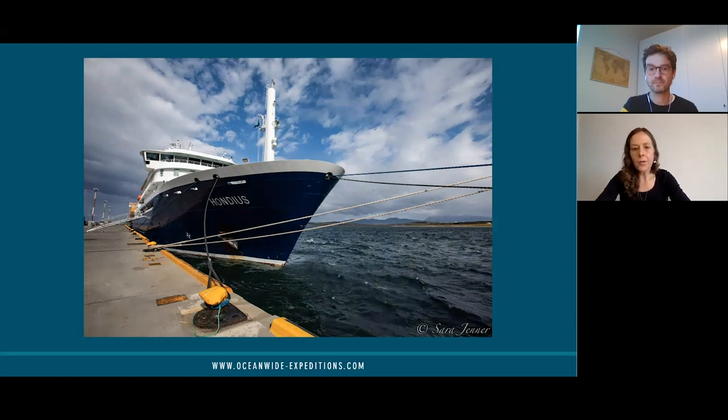As I said, we embark at 4. Once you do that, go straight to your cabin, check that your luggage is there. There's no point your luggage getting as far as Ushuaia if it hasn't made it on the ship.